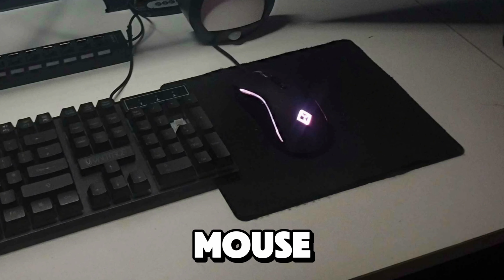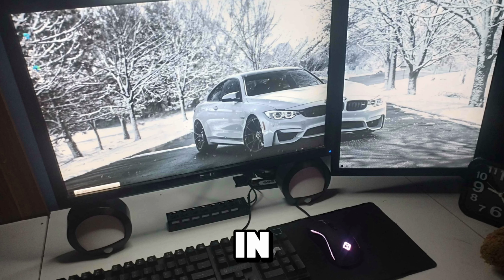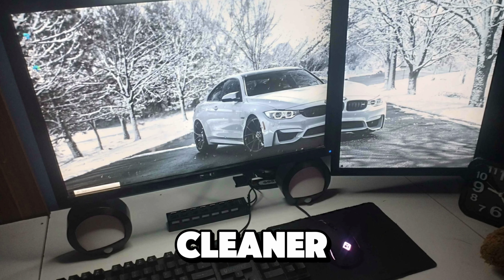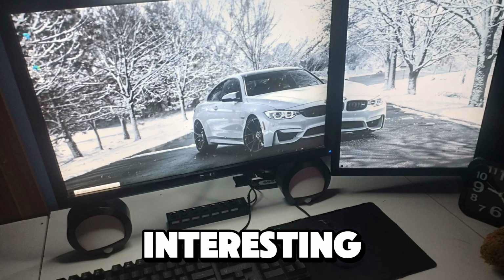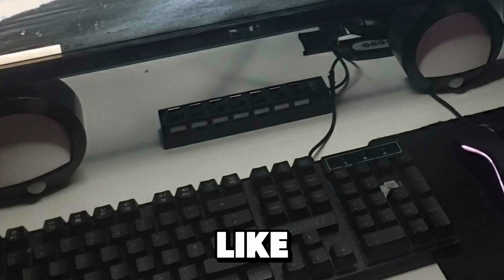And I think the mouse is like one that maybe came with the PC or something like that. I can't see the PC in this picture. Those might be speakers underneath the monitor, but the monitors are mounted, which makes this even cleaner. He also has a clock on the right, a white desk, but it looks like it's connecting to another one, which is interesting. I don't know what the thing is under the monitor. It looks like it has like 6-7 keys on it, like a little mini keyboard maybe.